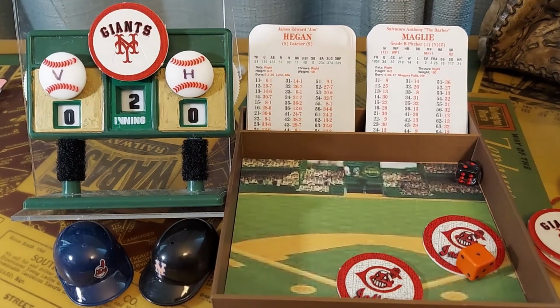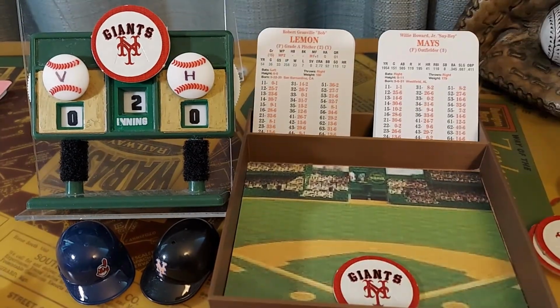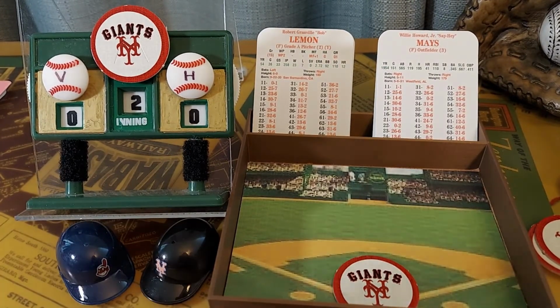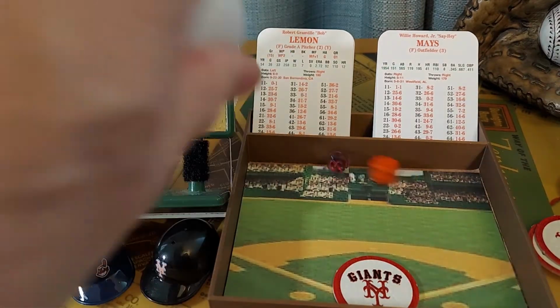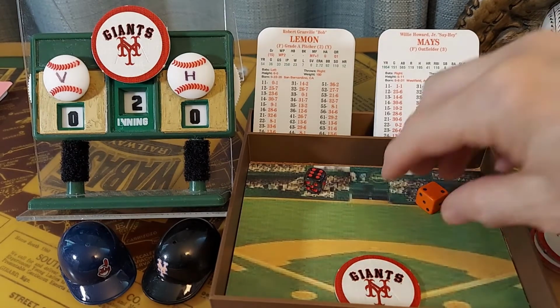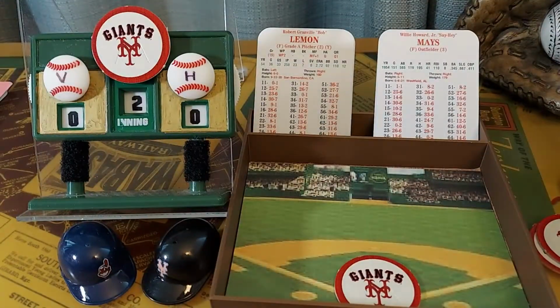We go to the bottom of the second inning. No score. All right, here's number 24, Willie Mays. 345 hitter. He hit 41 home runs in 1954. Here's the pitch. 62 is a 40, foul ball. Strike 1.